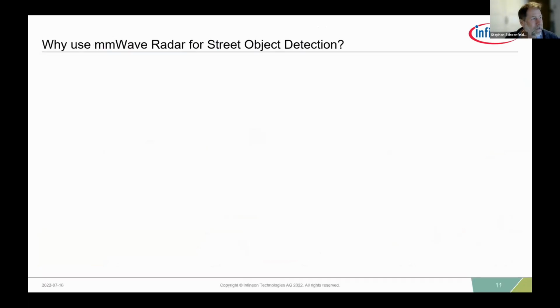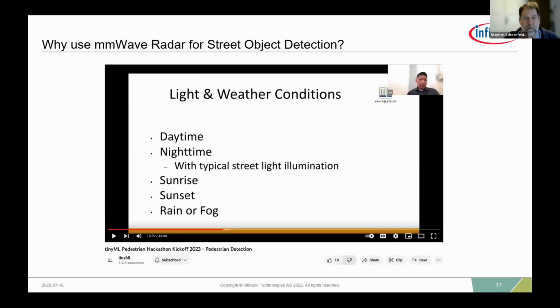Okay, so the question that I'd like to answer first is, why use millimeter wave radar in the first place for street object detection? Because if you look at the requirements of the workshop, you will see probably 90% of the problem you can solve with vision. Vision models are available. It's basically just tweaking them a little bit to this application, and then you're done. This is probably what everybody will do, and you can reach 90% of the problem. But then is where you can actually make a difference in difficult lighting conditions, like sunrise, sunset, where the camera is blinded, or in rain or fog where visibility is very limited. So this is where you can make a difference using a radar sensor.